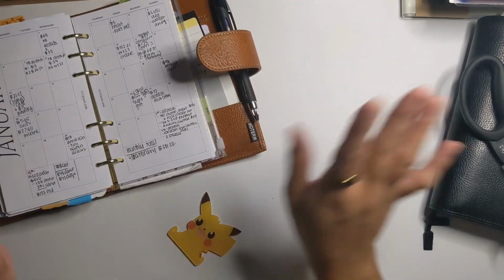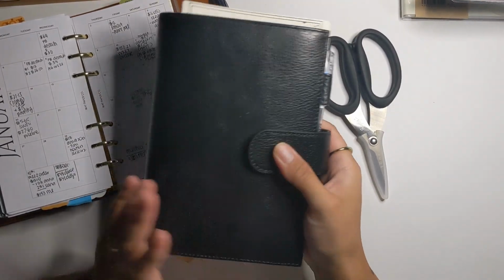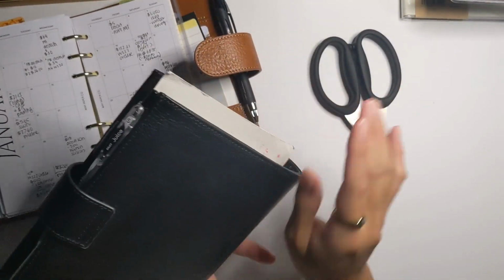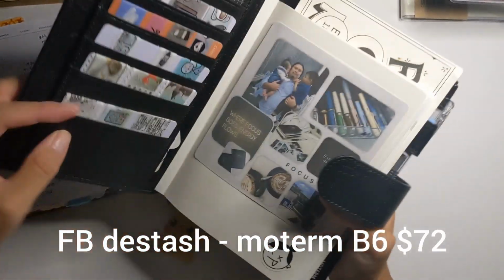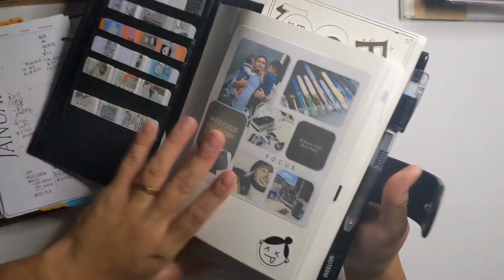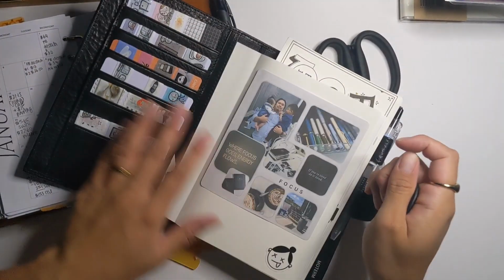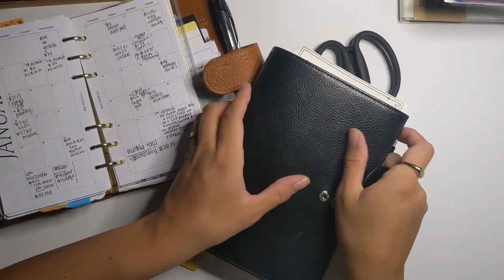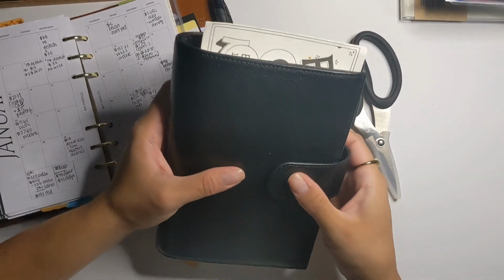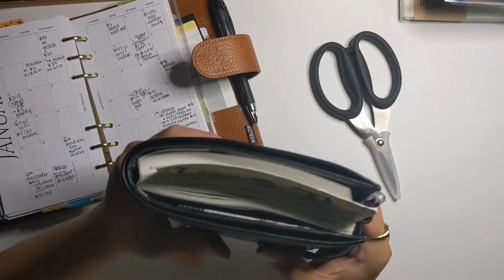What else? Oh, just these 2 things. I also got this in a destash. It is a Moterm Veg Tan in Midnight, so the black colour, in a B6 cover, and it is gorgeous. I love it. It does have a little bit of texture, but it's still very smooth. This just houses my Sterling Ink daily, and yeah, love it.